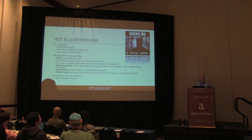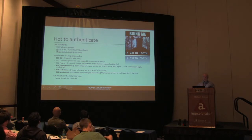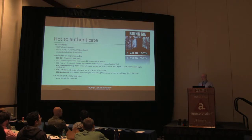So one of them was how to authenticate the user. I was going to be calling a series of RESTful web services. I wanted to be able to use very standard RESTful web services, so get, put, post, delete, all the standards. I wanted to be able to send credentials over SSL on a post, so a very boring sort of mechanism for calling it. I wanted to be able to use standard HTTP response codes. A couple of reasons I wanted to do this. One is it's easy, it's standard, all browsers, all servers support it.